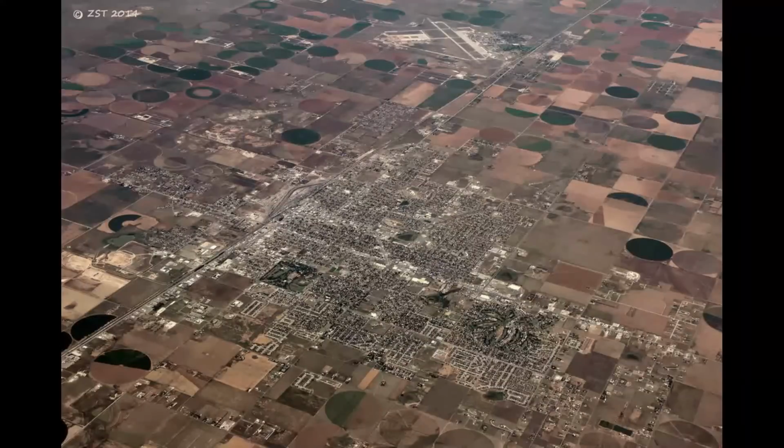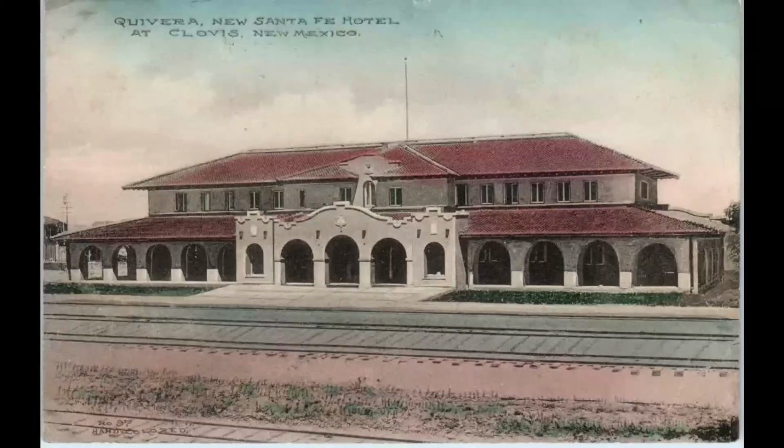This is interesting to me because I am looking at Clovis with very different eyes now than I did when I lived there 30 years ago. It was flat, stark, and boring to me. So now, like everywhere else I look, when I see historic photos of the grand architecture that was there, like the Quivira New Santa Fe Hotel Clovis, one of the Harvey House hotels, a chain that was founded by Fred Harvey in 1876 to cater to the growing number of train passengers.